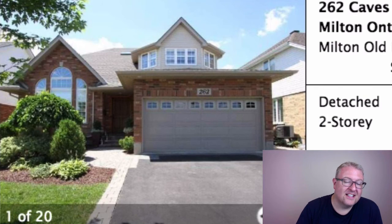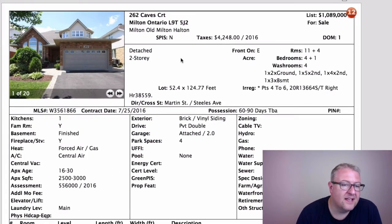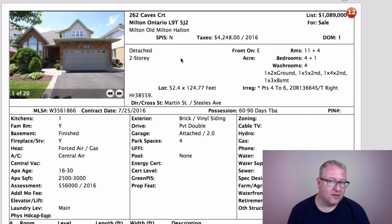Yeah, that's what you get in the old part of town for a 52 by 124 foot lot. This size of home with these finishes on Caves Court. Again, it's a tough one to price. There haven't been a lot of comparable sales. There's lots in the new area, but nothing with a 124 foot deep lot. I like it. So there we go.